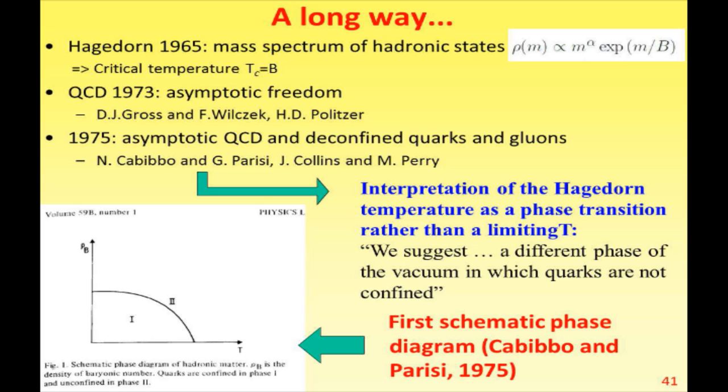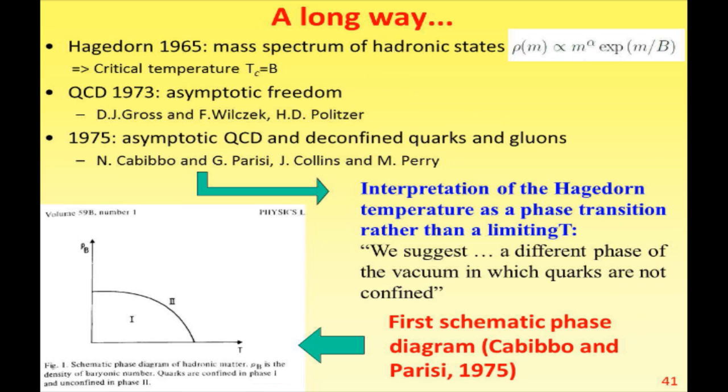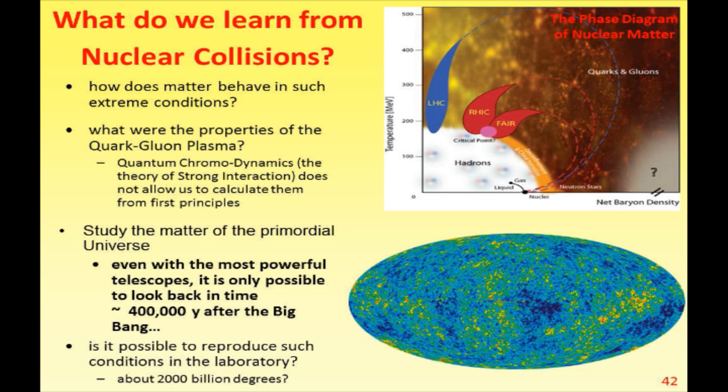And this has been a long history because the first ideas in this direction were in the early 70s, when people started thinking of this idea of asymptotic freedom, that is the fact that quarks very close to one another will almost not interact. And there was this first idea that if you go to very high temperatures or very high densities, you will have a new state of matter in which the quarks and the gluons will be free. And this gave the Nobel Prize in Physics in 2004 for the notion of asymptotic freedom.